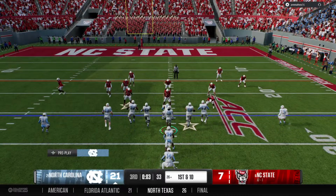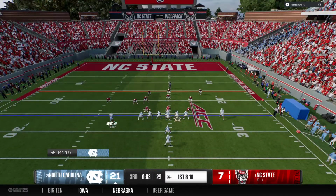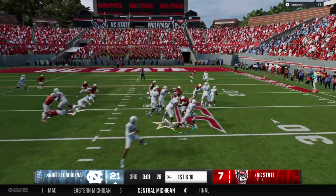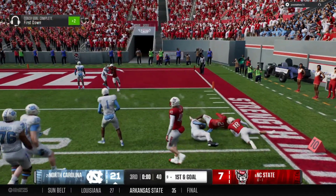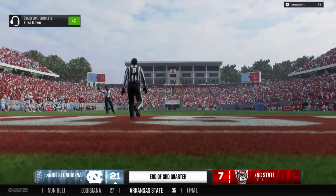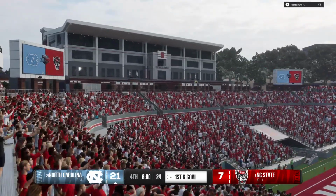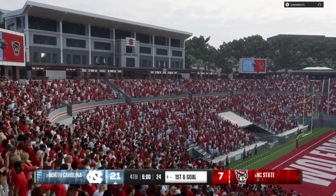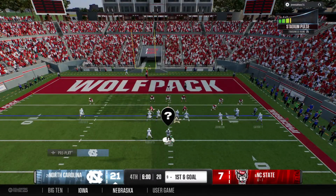One final play before the end of the quarter. Takes a handoff. It's Roberts. They get him down, and that'll be the final play of the 3rd period. That's the end of the 3rd quarter of play. With the score, North Carolina 21. They'll try to open this quarter by sticking it in the end zone here.